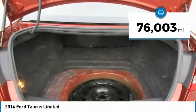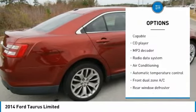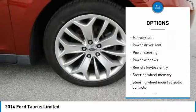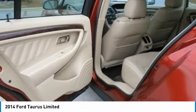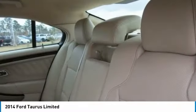Here are some of this vehicle's great options: traction control, power passenger seat, leather-wrapped steering wheel, dual airbags, air conditioning, power steering, alloy wheels, four-wheel disc brakes, AM/FM stereo with CD player, power windows. This beauty will make even your house keys jealous. Drive it today.